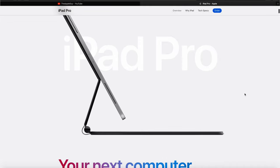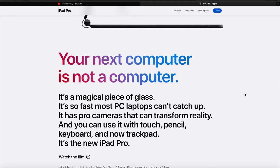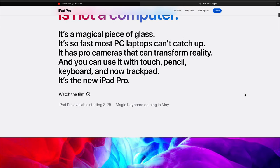And it comes with a built-in trackpad on this keyboard. So Apple likes to hype up the iPad as a computer, but not a computer. So they go through their own way of defining what is a system that is not a computer, but is a computer in their own way, of course, with their emphasis on the Apple Pencil, touch display and the trackpad with the keyboard that's bought separately, of course. And it tells you the iPad Pros are going to be available starting on the 25th of March. And the Magic Keyboard is coming in May.